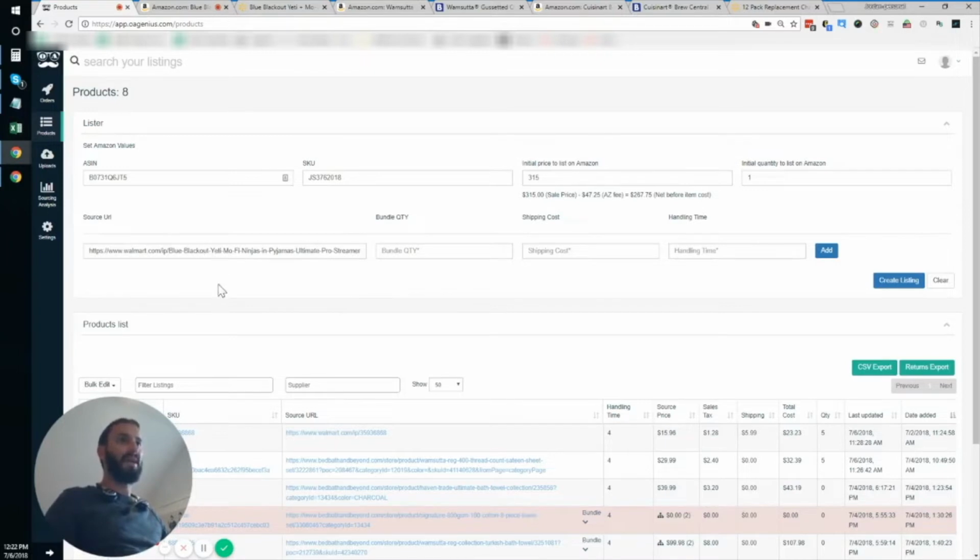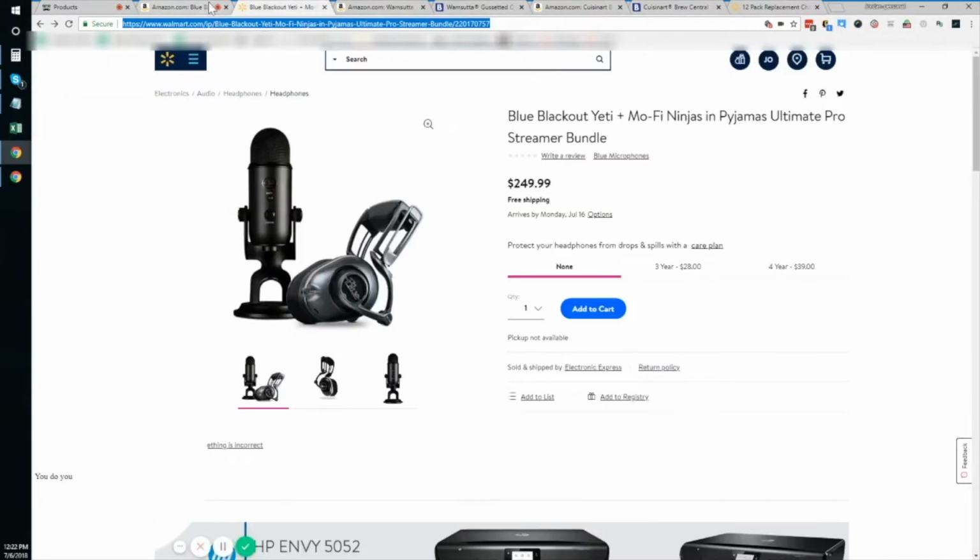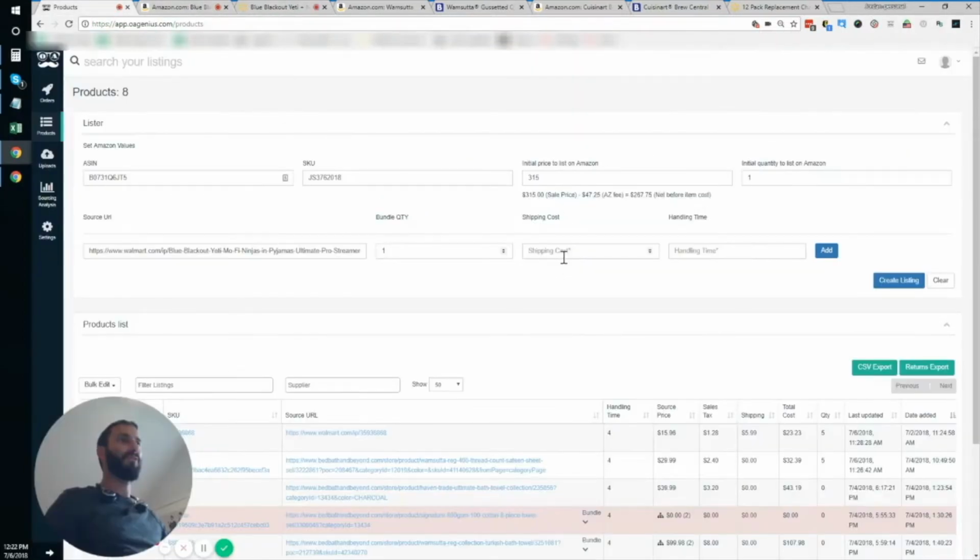This is not a variation URL. Bundle quantity, it's a 1-to-1 basis. It's a 2-pack here, right? Microphone and headset. And it's the microphone and the headset here. So it's just a 1-to-1 scenario. So shipping cost is 0.00 on Walmart above $35. So we're golden there, and we'll list it as 4 handling days. And we're going to create the listing. And now OAGenius is going to go out, find the source price, build your total cost, send available quantity to Amazon, or take it out of stock if it's out of stock, and then send the total cost to Inform.co to start building your minimum and maximum thresholds.